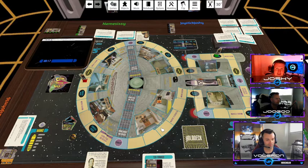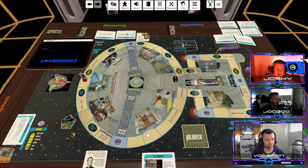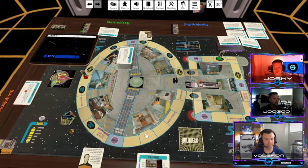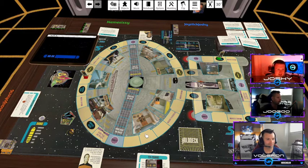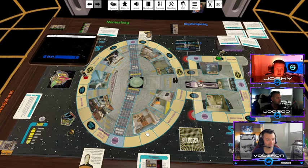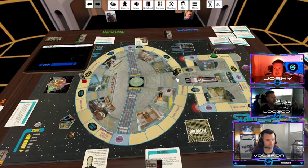One, two, three, four, five. Does anybody have a shuttle? Oh, shuttle bay. Yes, I have a shuttle bay. Take it. I'm taking it. I'll get that. I get my next thing. Okay. There you go, you got it. Okay. It's like, somebody win!